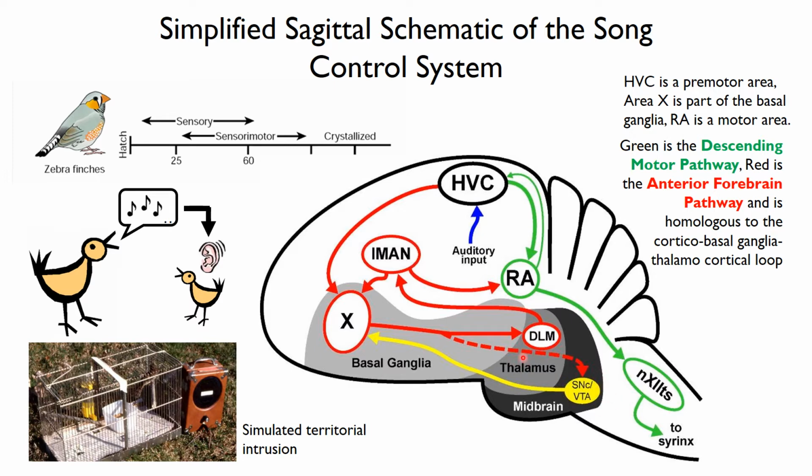Dopaminergic input, we learned about that. So you can learn about the basic reward pathways that tie into this. So it teaches us an awful lot about how these circuits work. But this is a neuroethology system because it's used for attracting mates and establishing territories, which allows these animals to improve their ability to reproduce.